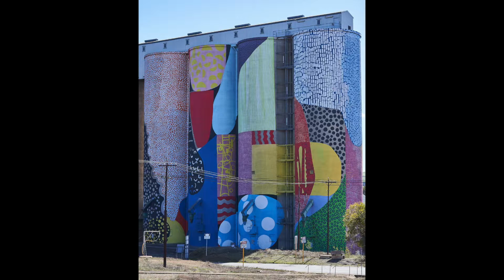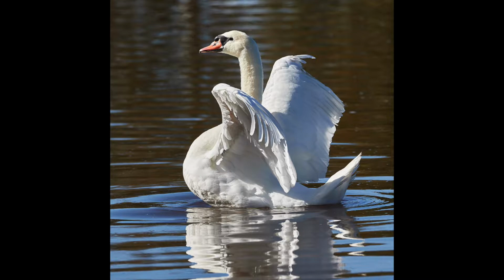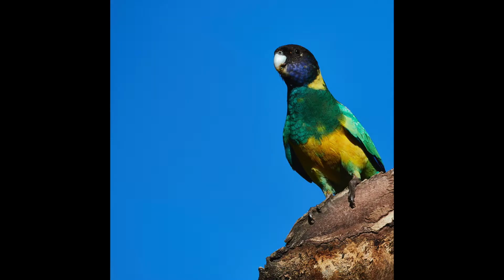So it was time for some day trips. The first one was to Northam to have a look at the silos there, and then to the River Avon where they've got some nice mute swans imported especially for us, and some laughing turtle doves, and this particular bird that actually belonged there, an Australian ringneck.